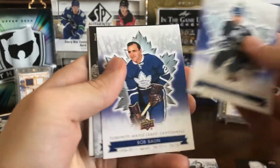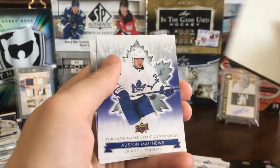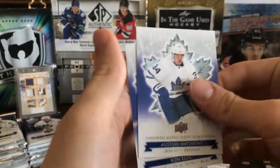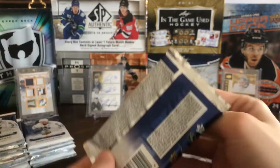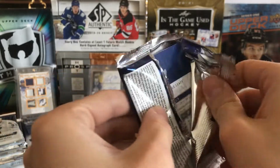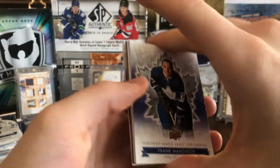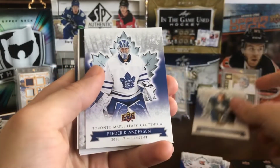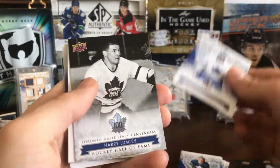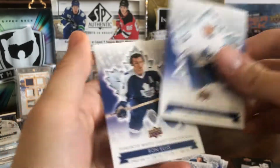All right, we got Wendel Clark, Bobby Baun, Frank Mahovlich, Auston Matthews, and Ron Ellis. Not sure how you'd be able to search these, maybe for the materials, but for the autographs, I'm not sure how you'd be able to search them. All right, Frank Mahovlich, Freddie Anderson, Harry Lumley, Auston Matthews, and Ron Ellis.